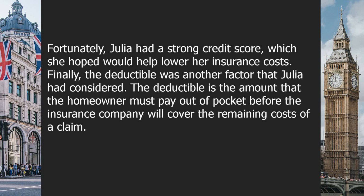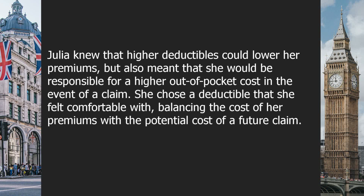Finally, the deductible was another factor that Julia had considered. The deductible is the amount that the homeowner must pay out of pocket before the insurance company will cover the remaining costs of a claim. Julia knew that higher deductibles could lower her premiums, but also meant that she would be responsible for a higher out-of-pocket cost in the event of a claim. She chose a deductible that she felt comfortable with, balancing the cost of her premiums with the potential cost of a future claim.